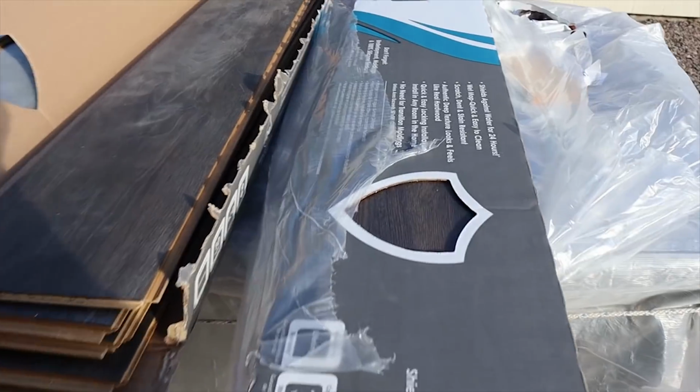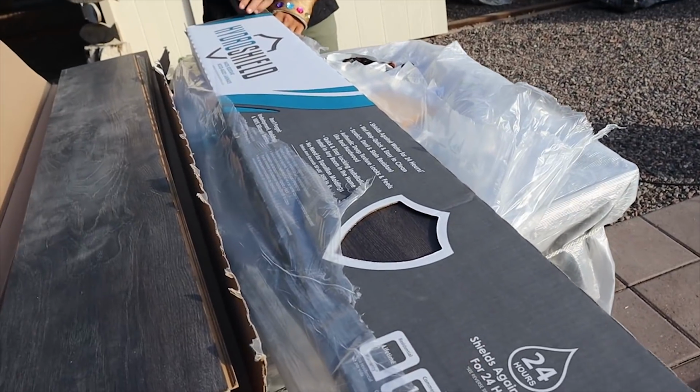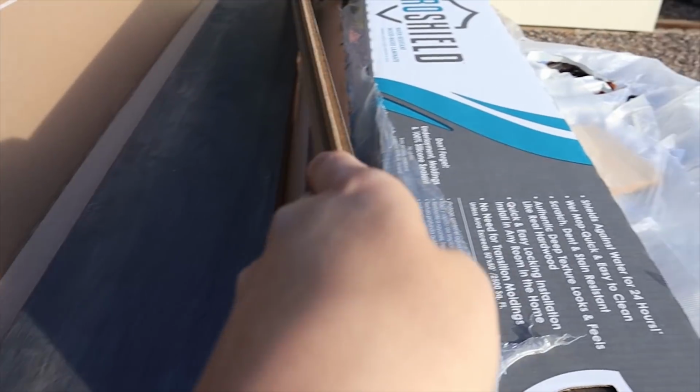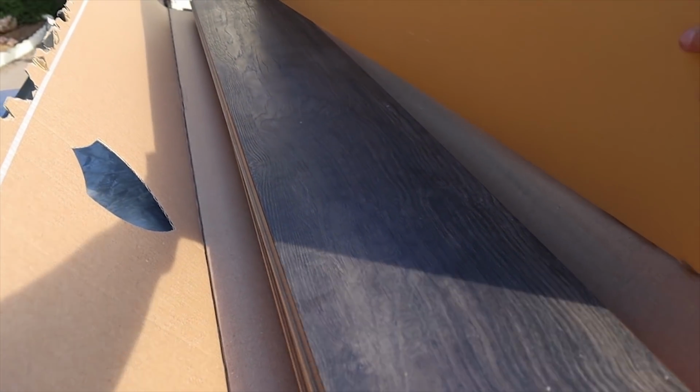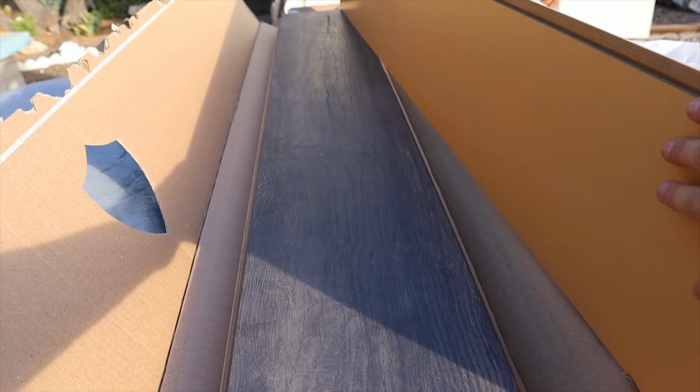Yep. This is the flooring that's going in this van. It is a laminate plank. This one has dirt on it, so you can't see the full color. Actually, I don't know if you can really see the color very well at all, but it's kind of a darker tone, has a lot of gray tones in it, so it'll go really well with the whole theme of the van.